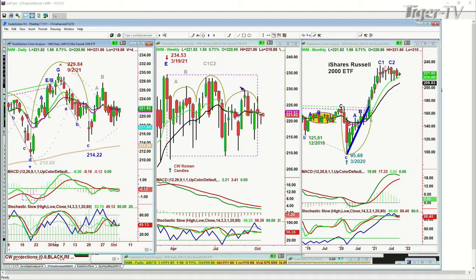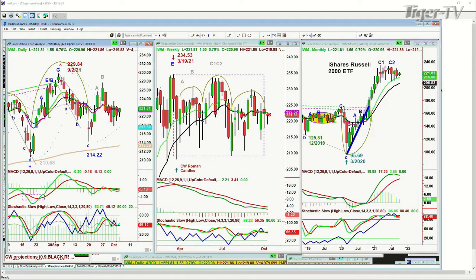So it's stuck. If you look at the weekly chart, it's stuck in the rectangle formation, high of 234.53 back in March, low in the 208s, 209 area. And it's just trapped going in and out and in and out. And the monthly chart has gone to a peak C1, C2, and we'll see what happens after this.